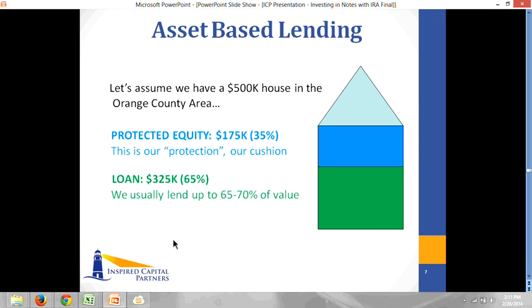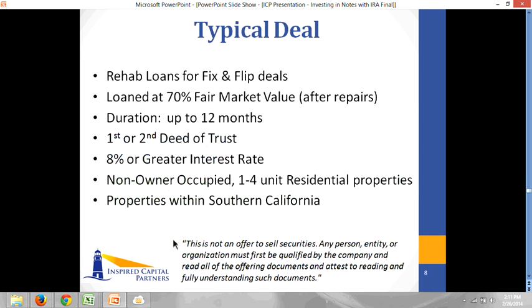So, you know, the purchaser of that deal has a lot more to lose or to risk with their equity position than you do as the note holder. Terry, why don't you go ahead and talk about some of the deals that we've done and how we structure a typical deal? Yeah, so you can be a private lender on virtually anything.